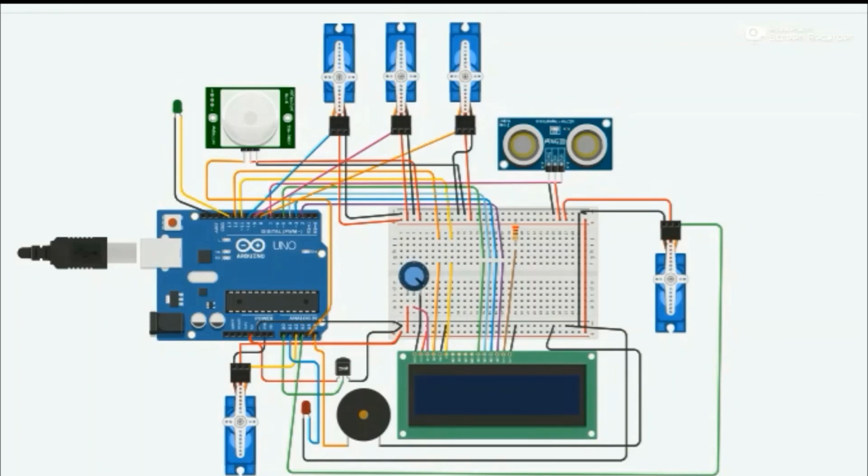Here Arduino operates the entire components. Ultrasonic sensor is used to measure the height of the person. Then the lower servo motor is used for moving the infrared sensor. After that there is an infrared sensor which is used to measure temperature. LCD screen is used to display all the messages. Green and red light and buzzer are used to alert the person.